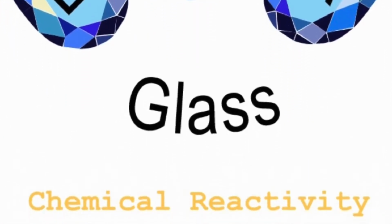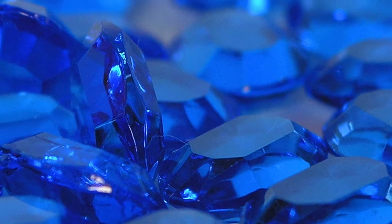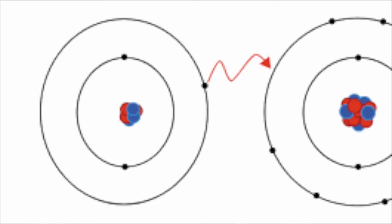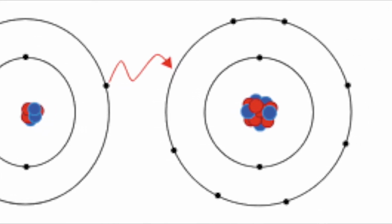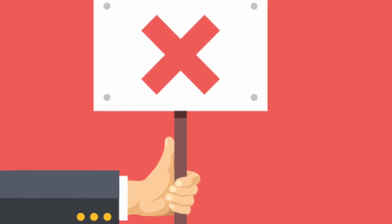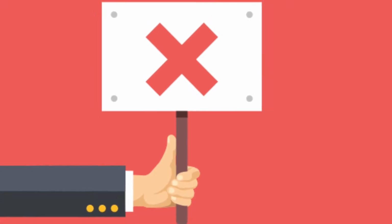Chemical reactivity. Sapphires are extremely hard. This happens because their ionic bonds are stable and do not need to create bonds with other molecules. That means that their chemical reactivity is really low, making sapphires unable to react with other elements.